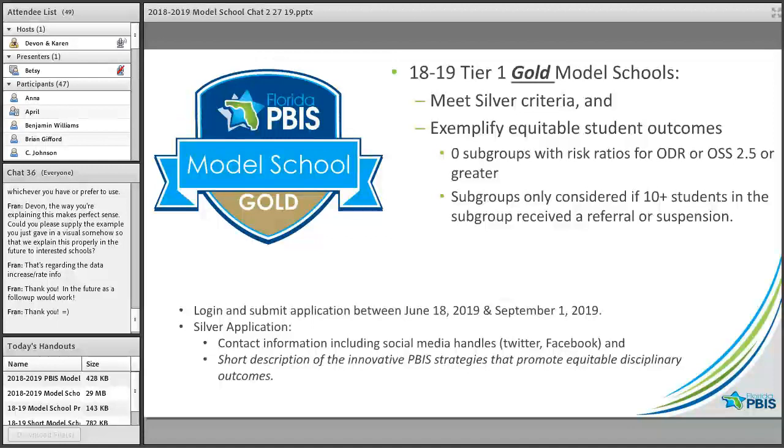But remember, your subgroups are only considered if 10 or more students in that subgroup with the high risk ratio experienced a discipline or suspension. So if you have very high risk ratios, but only 2 students were affected, then that wouldn't be cause for disqualification in this case. And then again, that's supposed to say gold.